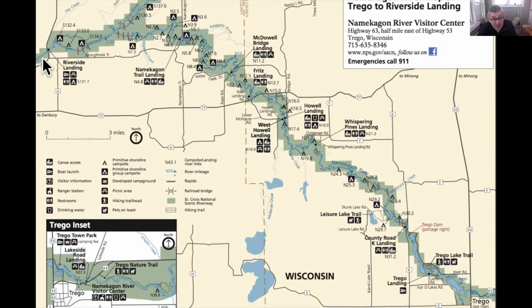There are some beautiful sites on the Namekagon that you could set up at, for example, if you like fishing. You might want to just spend a layover day on the Namekagon. The fishing is great if you're an angler. There's trout everywhere. There's smallmouth. My favorite way to fish is actually not to fish from the canoe, but to pull over, jump out, fish for 10 minutes, paddle 10 minutes downstream, do the same thing, and just slowly work your way down the river.